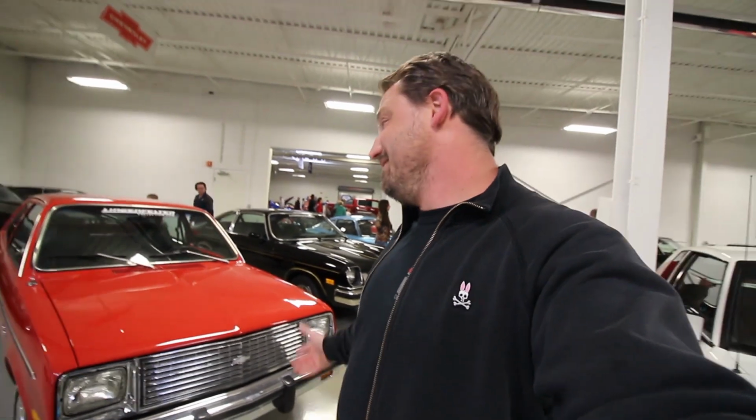This is the kind of car guy I like. The kind of car guy that has $5 million cars in the other room and a Chevette with only 8,000 miles on it. You're never gonna see that again. An 8,000 mile Chevy Chevette. Probably the only one in the world. And I think it's cool.